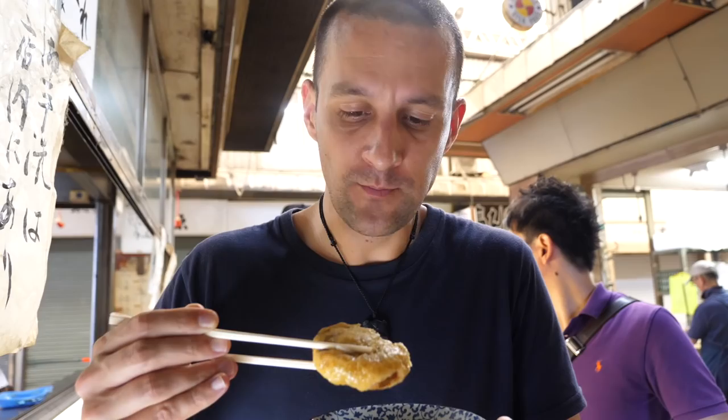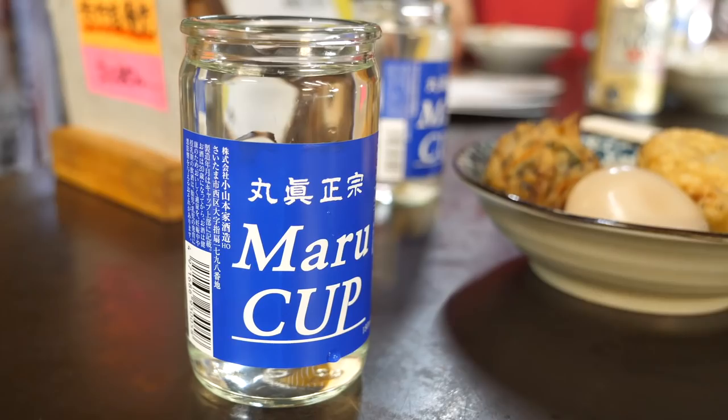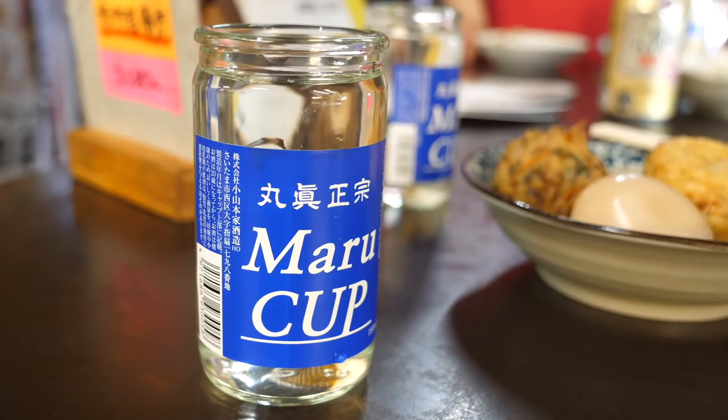I love standing here as well. Everyone's like zipping in, lots of locals. Everyone's drinking beers and sake. It's pretty early in the day, so it's quite neat, everyone having a drink, smashing back some of these to get sorted for the day.